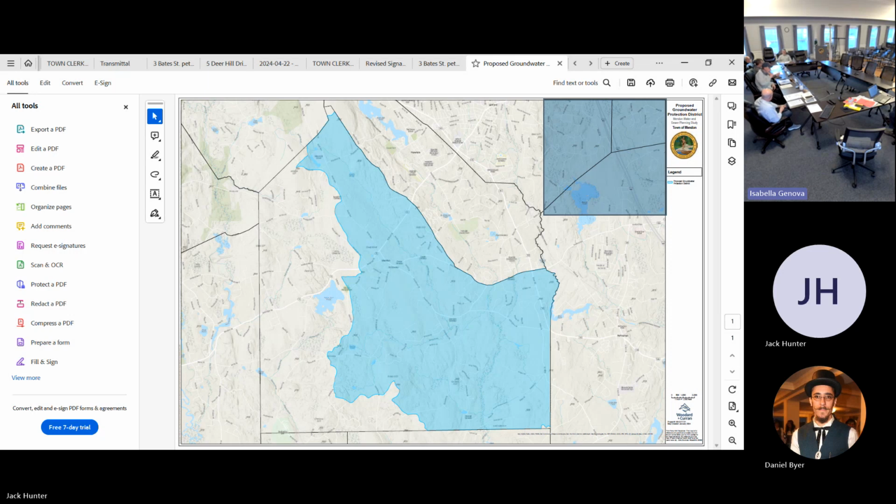Okay, I make a motion to approve 5.06 groundwater protection district and map. Need a second, though. Second. All those in favor? Aye. Opposed? Nobody. Good. So we can make the recommendation at town floor.